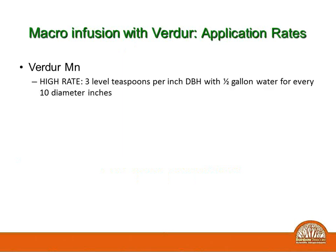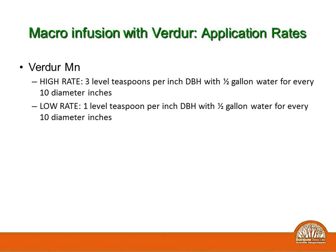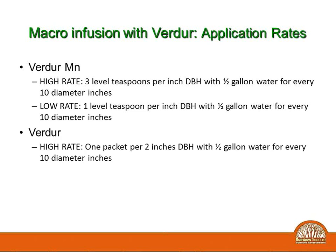So using the manganese, the high rate is 3 level teaspoons of this water-soluble manganese in half a gallon of water, applied for every 10 inches of trunk diameter. You do have to measure the diameter of the tree, and also take into consideration that the crown of the tree is fairly representative of the diameter of the tree. If you notice that 50% of the crown is missing, you would have to reduce the dosage by 50%. If you want to do this treatment in the early spring, you would use 1/3 of the high rate to prevent some of the phyto issues. Verdur is used at 1 packet for every 2 inches of DBH and half a gallon of water for every 10 diameter inches.